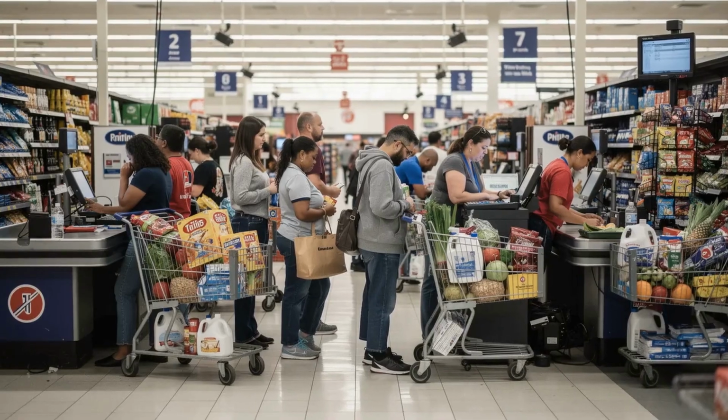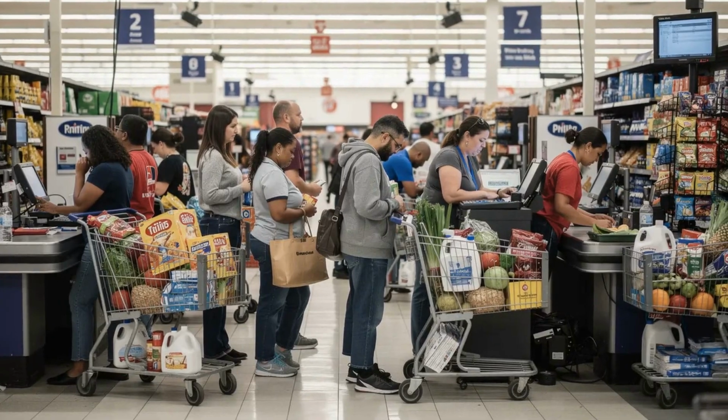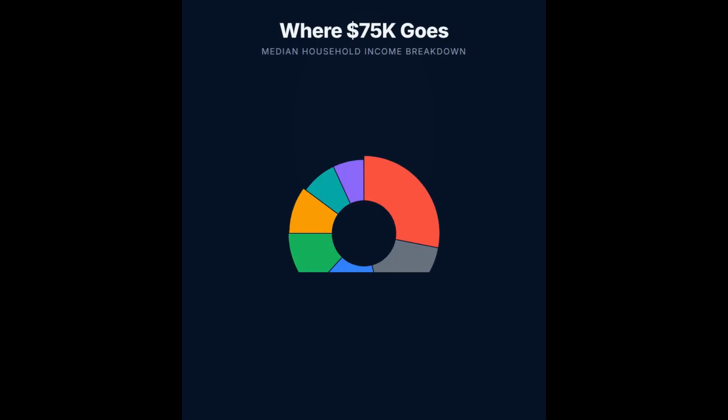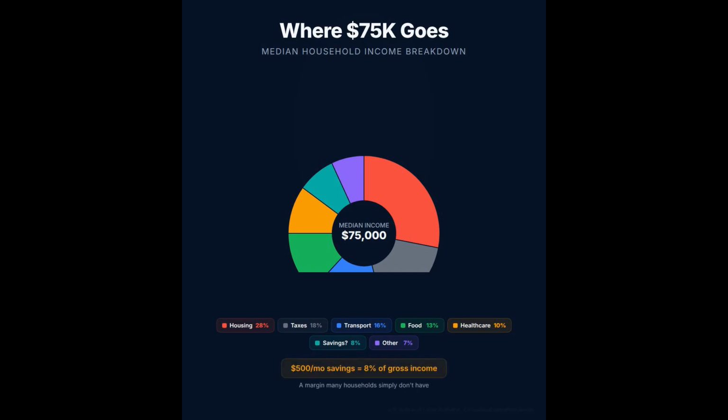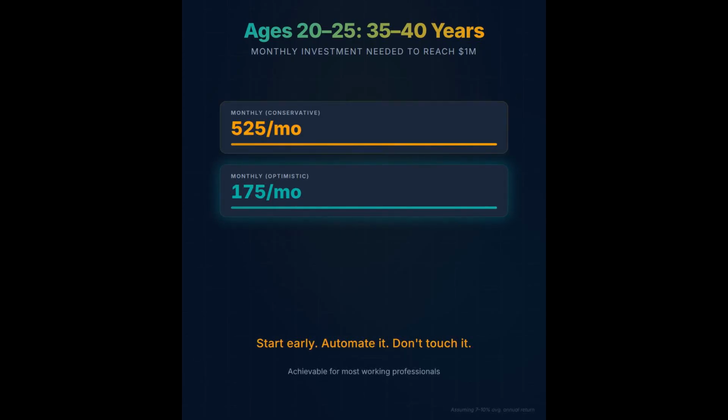There is a massive gap between what compound interest requires and what people are actually doing. And it's not just about discipline or lattes. Median household income is around $75,000. After taxes, housing, healthcare, food, transportation, the idea that everyone can carve out $500 a month assumes a level of financial margin that many households simply don't have. This is the tension at the heart of the millionaire math. The formula is simple, the execution is not.